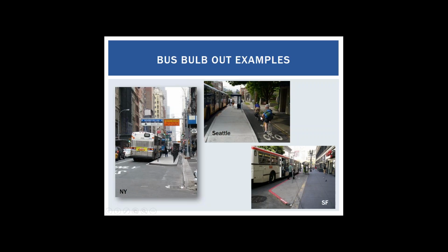Here's Seattle. A bike lane runs through the area between the sidewalk and the bus bulb. Here's your shelter again. And then here is San Francisco. They had the taper here, and they have a little drain here. They've chosen to accommodate the water with this drain that is covered up by some type of cover, and we'll talk a little bit more about that in the drainage examples. But these are three good examples of how you can accommodate a bus bulb out, and they don't take a lane because this is a buses-only lane.